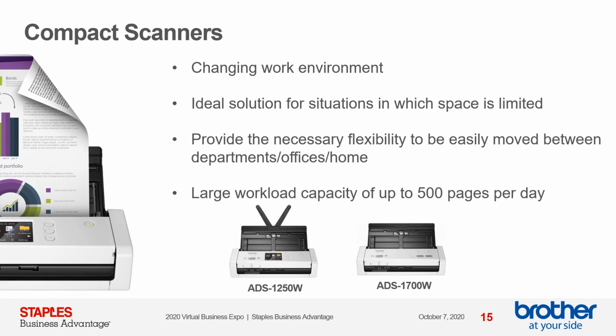So let's say you work in the finance department and you still have some paper documents that you need to scan regularly, and you are working in between an office and a home office. These guys are small enough that they can fit into your work bag and you can bring them back and forth if that's what you need, or if you are someone like a real estate agent or a notary that's going to visit different clients, you can bring these compact scanners with you on the go.